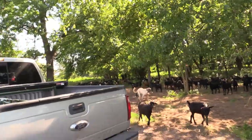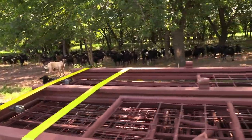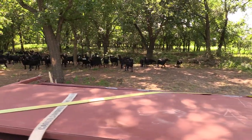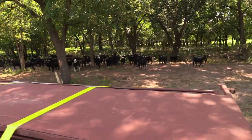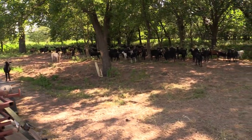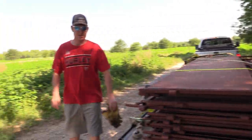So Blake's here to help me unload the panels. And right here's where we're gonna put them, because we thought this might be a good spot. Look at the goats. They're all down here. They love the spot. They say, oh, this is a great spot.